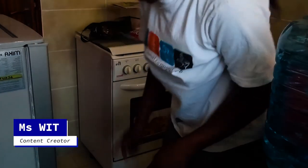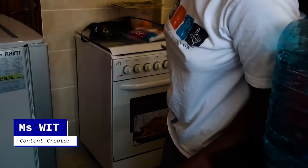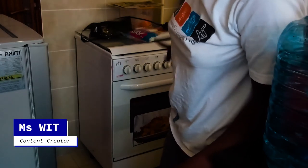So guys, I've already put my cooker there and I'm feeling like it's looking awesome. And I don't know about connection. I'm actually thinking of just maybe buying a lighter.